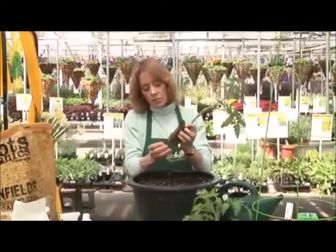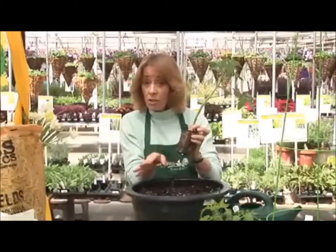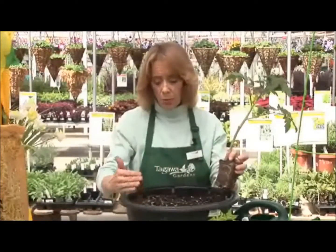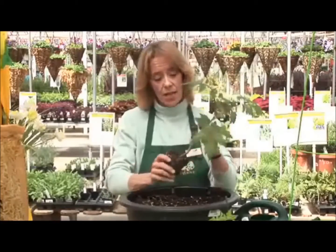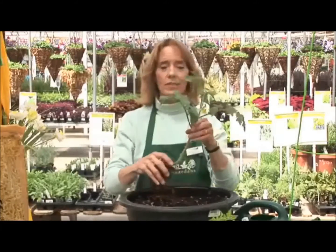We're going to loosen the root system, and these techniques would apply whether you were planting in your garden or in a container as we're doing here. If you want to grow tomatoes in containers, that's perfectly fine. One tomato per big 16-inch container, and you should be good. So do we plant it in like this? We're going to lay it on its side.